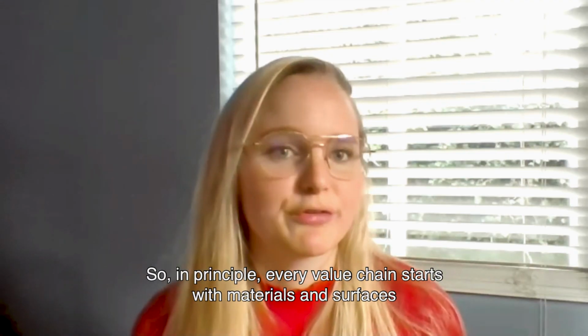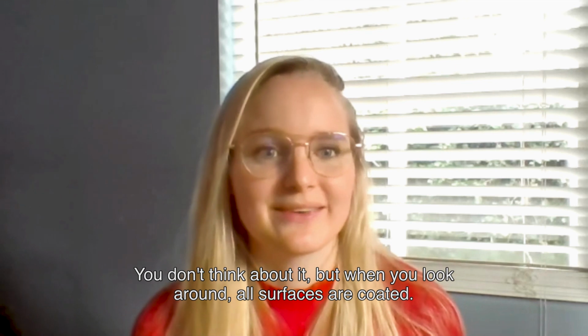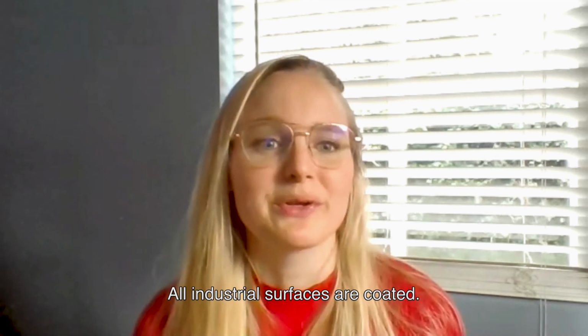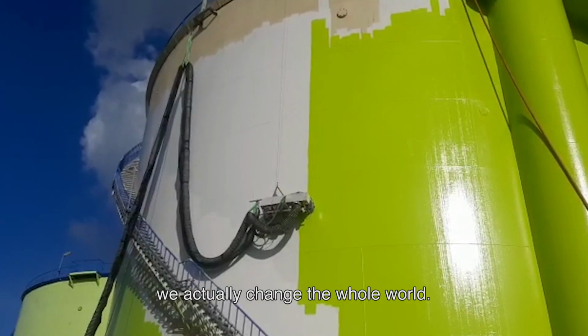So in principle, every value chain starts with materials and services. You don't think about it, but when you look around it, all the services are coated. All industrial services are coated. And if we change the way they are coated, but also the paint itself, we actually change the whole world.